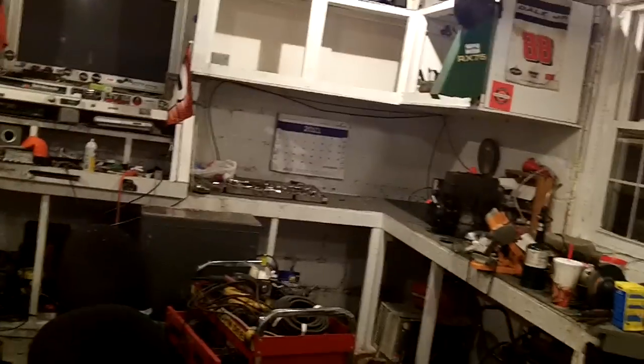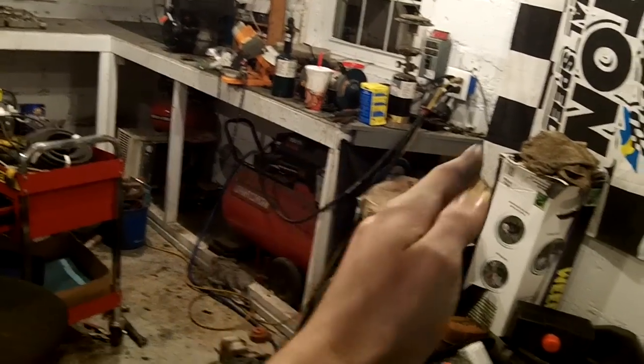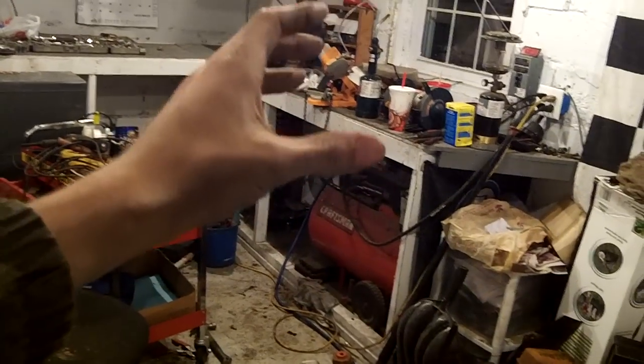So once this is all done, we're going to extend out this countertop roughly another 2 more feet out here. There's going to be a wall right here. I'm going to have a little tiny desk in back there for my computer.